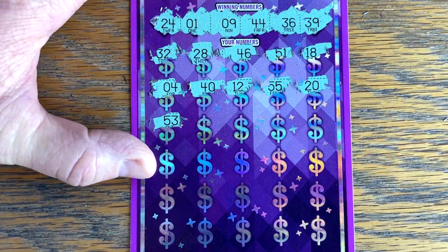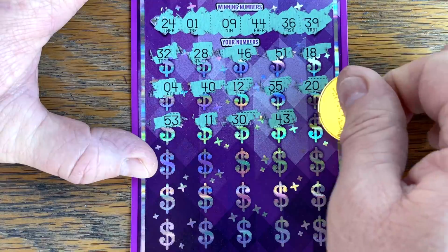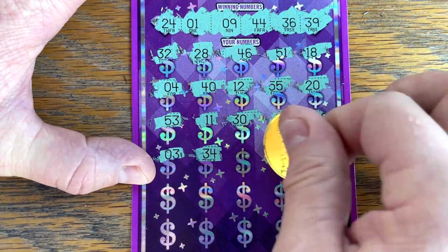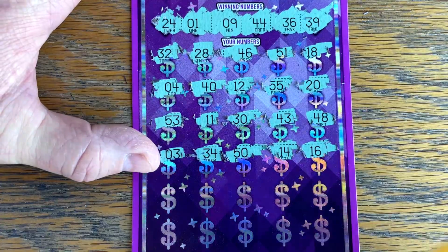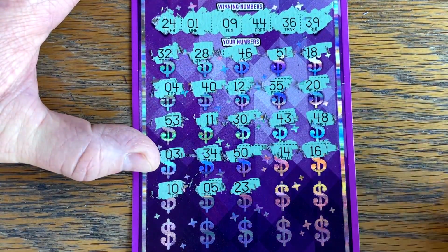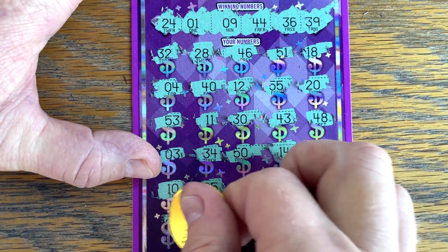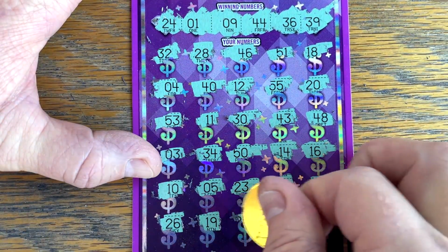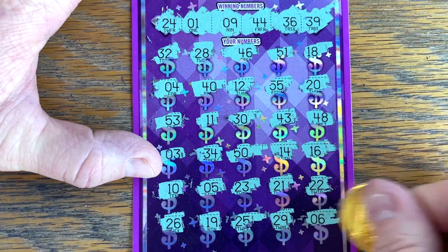You don't realize how hard I'm holding it. I'm really holding this ticket down, otherwise it would be flying around. Well, let's get it right down here at the end. All right, last row. 26, 19, 25, 29, last pot, and a 6.